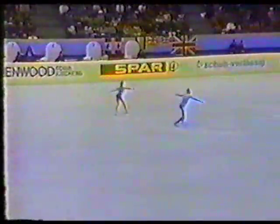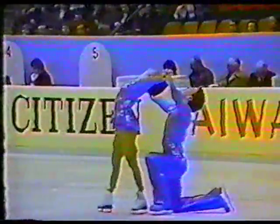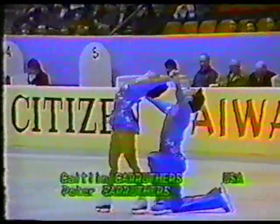Look at that. At the end of a long performance, full butterflies now, a favorite with the crowd, hopefully with the judges. Look at that. And the final move, the pair sit spin. A near flawless program. Kitty Carruthers and Peter Carruthers from Wilmington, Delaware.